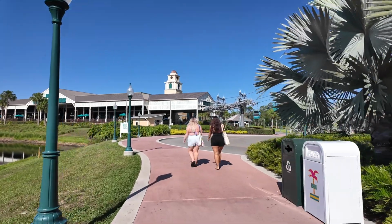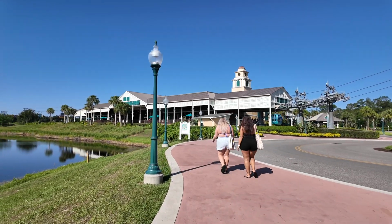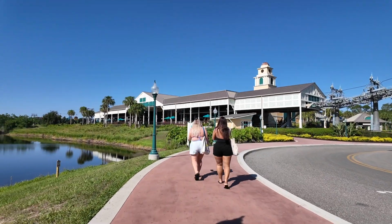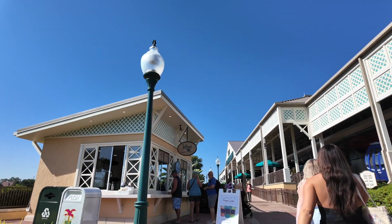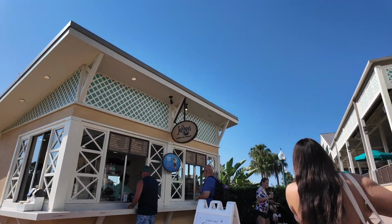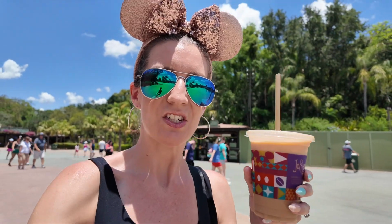Also, because the Skyliner hub that connects the lines to Hollywood Studios and another line to Epcot has a Joffrey's coffee stand right on the ramp going up to the hub, that means there's a Joffrey's coffee location at Caribbean Beach Resort, which is a really unique feature that other resorts don't have. And I think it's pretty cool because I love coffee.